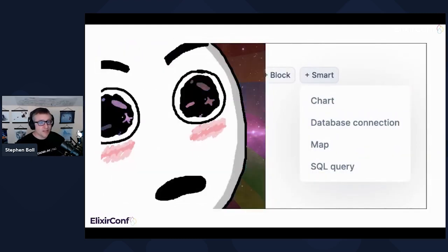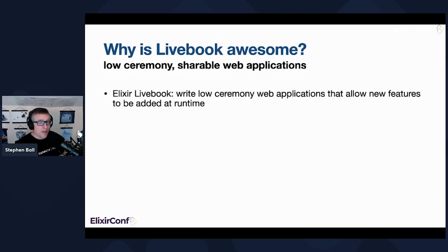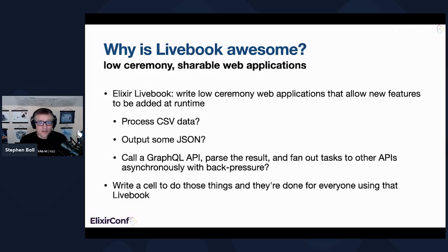So why are smart cells so amazing that they're the focus of an entire talk? Well, first, let me clarify why I think Livebook is awesome. Livebook is a web application that allows new features to be added at runtime. So if you want to process some data, output some file, build a data pipeline, when you write an Elixir cell to do those things, then they are done for everyone sharing that Livebook. And suddenly, non-Elixir programmers can productively execute Elixir, which is fantastic.